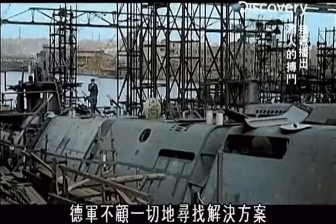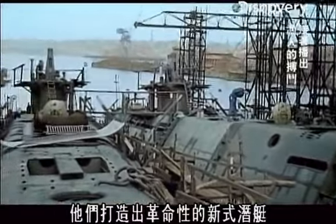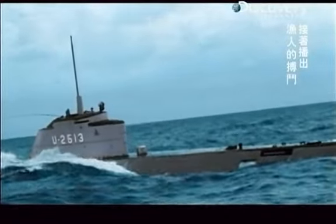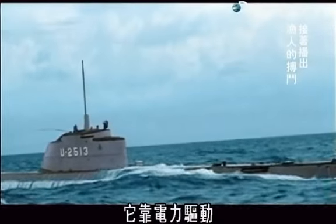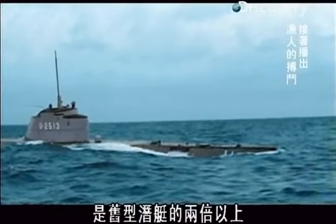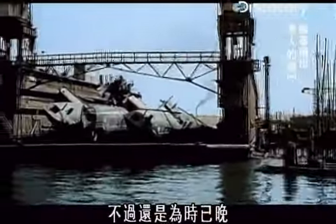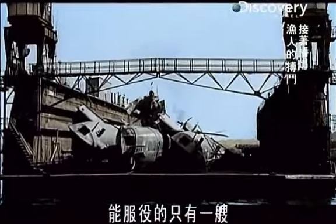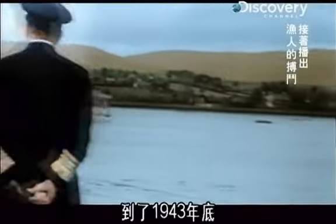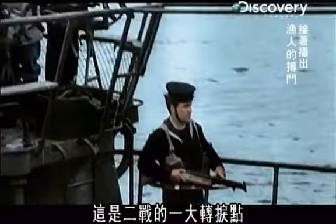German attempts to find an answer became increasingly desperate. They now produced a revolutionary new submarine. It was known as the Type 21. It was electric-powered and capable of 17 knots while submerged, over twice the speed of a traditional submarine and fast enough to outrun most surface vessels. But again, it was too late. Only one ever became operational, and it never made contact with the enemy. By the end of 1943, the Allies dominated the Atlantic. It was a turning point in the war.